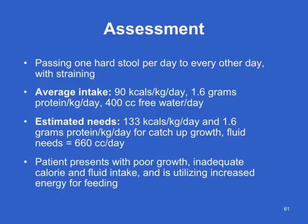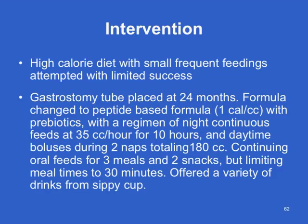And so basically she presented with poor growth, inadequate calorie intake, inadequate fluid intake, and she was utilizing all of her energy and time for feeding. It also put a lot of stress on her family home life. So the initial intervention included a high-calorie diet with small, frequent feedings, and that was attempted with limited success because basically the mother already was feeding her as high-calorie foods as she could.